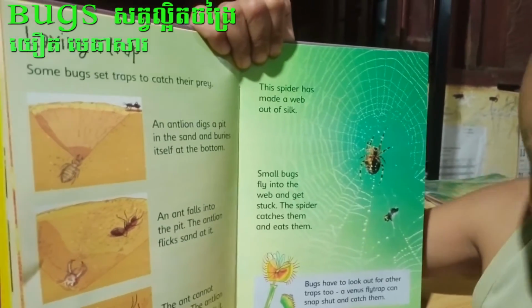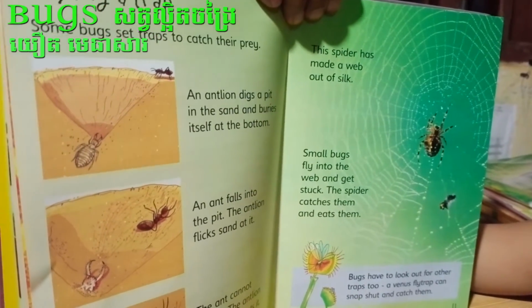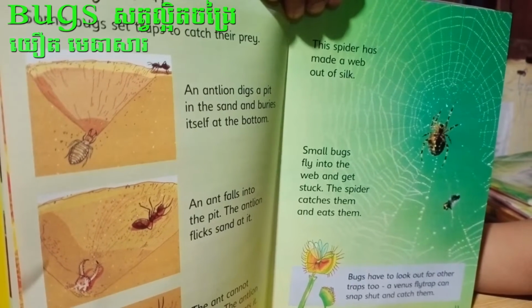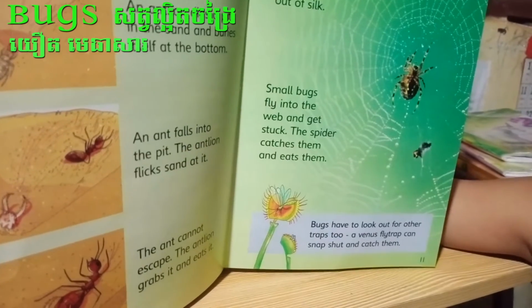Laying a trap. Some bugs set traps to catch their prey. An antlion digs a pit in the sand and buries itself at the bottom. An ant falls into the pit. The antlion flicks sand at it. The ant cannot escape. The antlion grabs and eats it.